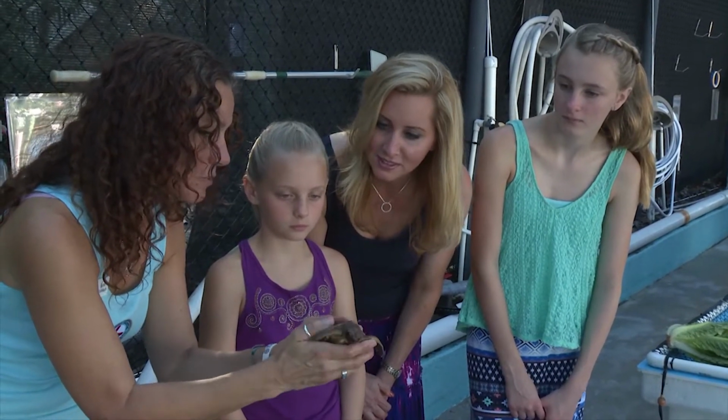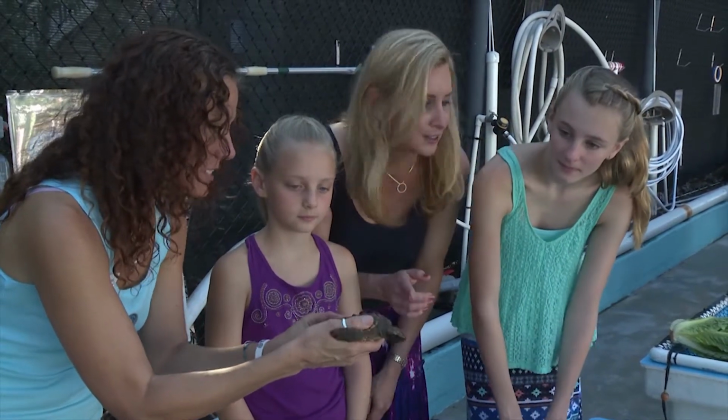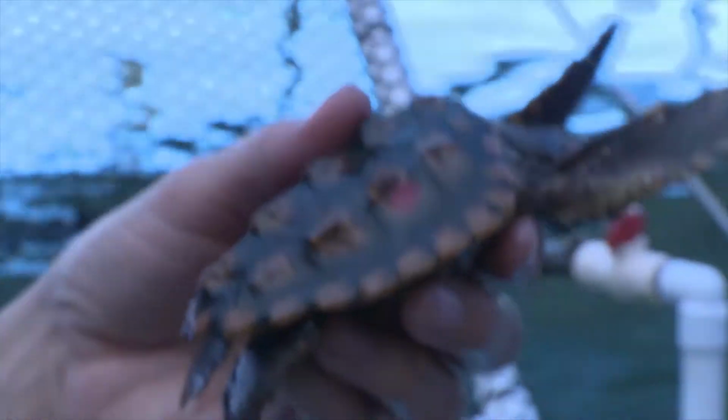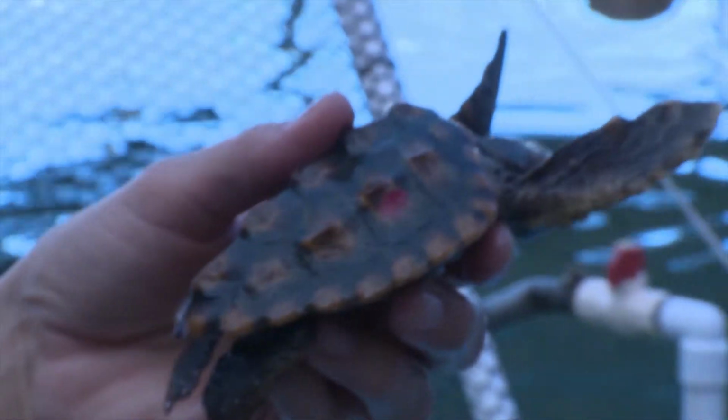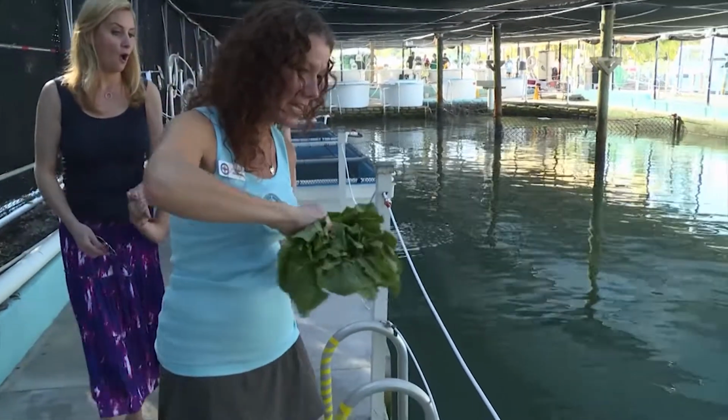And you see, Mother Nature is pretty good to him, though. See these ridges on his back? That is so he looks kind of scary to predators, because everything eats baby turtles. Even birds eat baby turtles. So, but this guy's lucky. Yeah. And you get to feed them.